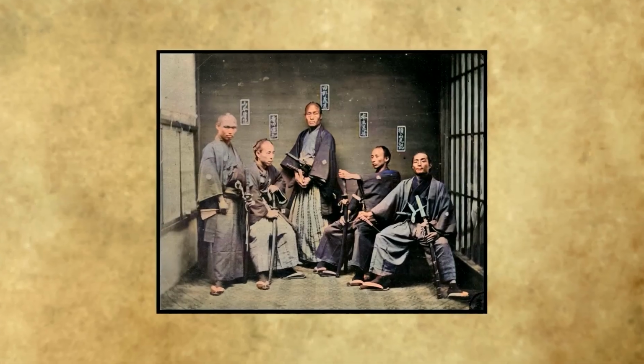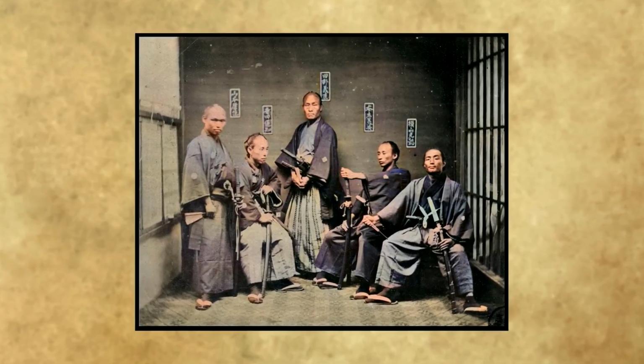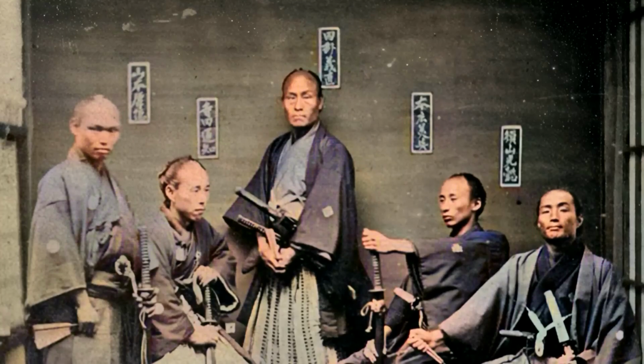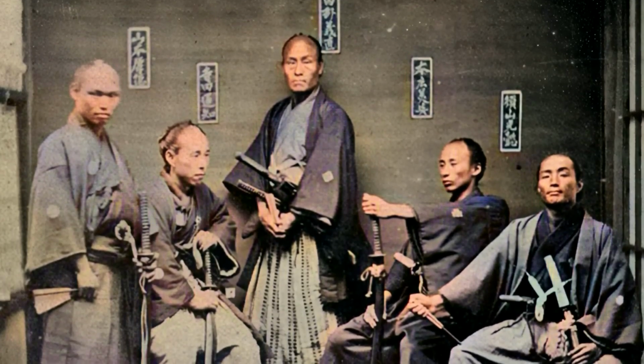This photo from the late 1800s captures a group of samurai after their warrior class had been officially abolished. They carry the traditional swords, but their era was over due to the rapid modernization of Japan.